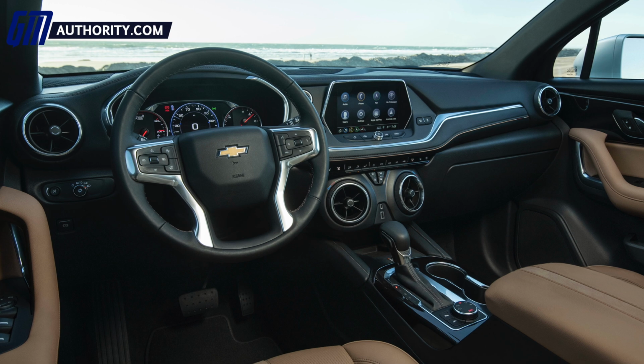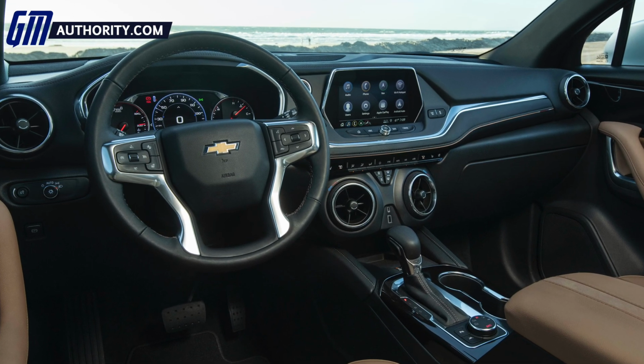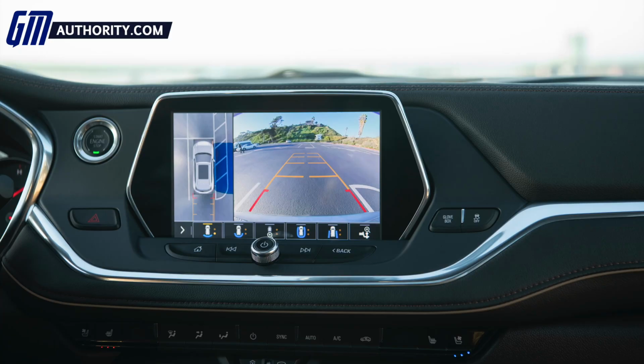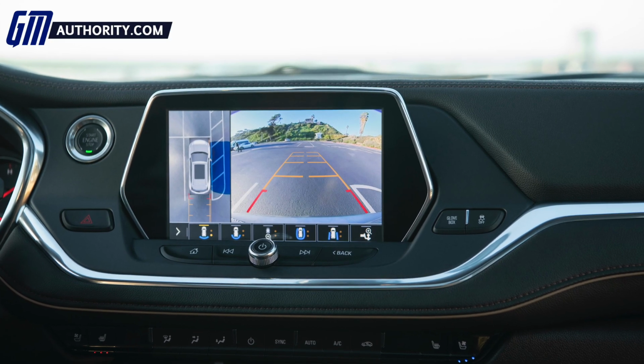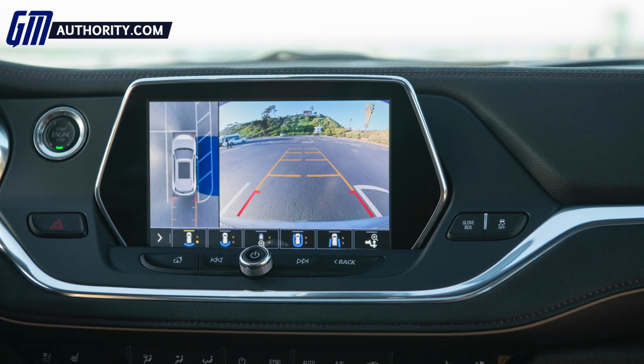Unfortunately, we do not have any shots of the cabin, of the interior, but I will say this: we do expect changes and updates to the interior of the refreshed Blazer as a whole. What changes and updates? Well, there should be better materials used throughout, as well as a new center stack and a larger infotainment screen. Now that center stack, I should clarify what I mean by that.